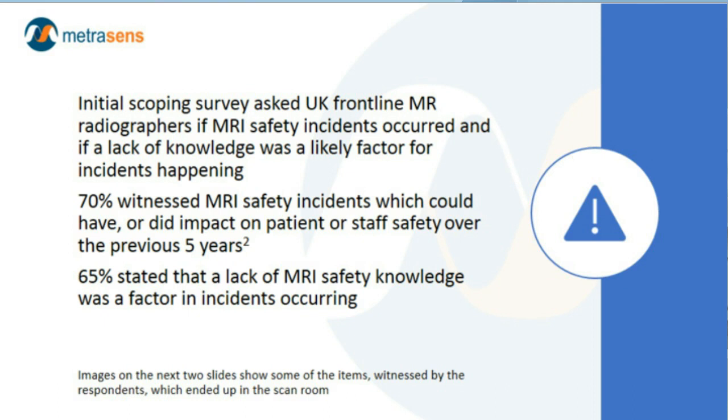This large number of incidents was not evident from the official reports, but it was also revealed that potentially up to 80% of the incidents were also not reported to the MHRA. The next two slides show some of the projectiles ending up in the scan room as witnessed by the respondents. Without the evidence of an issue, there appears to be no issue to resolve, but here was evidence stating that incidents had occurred.